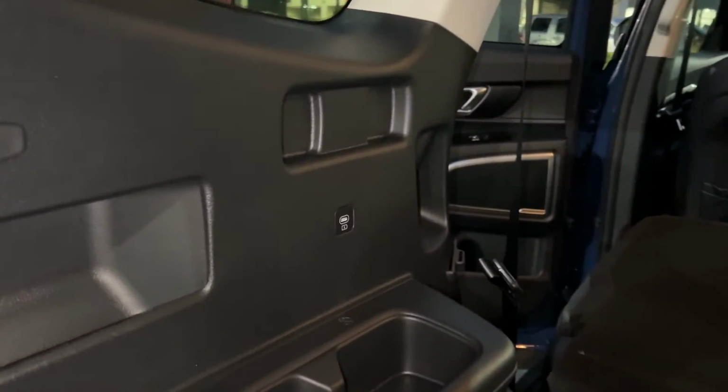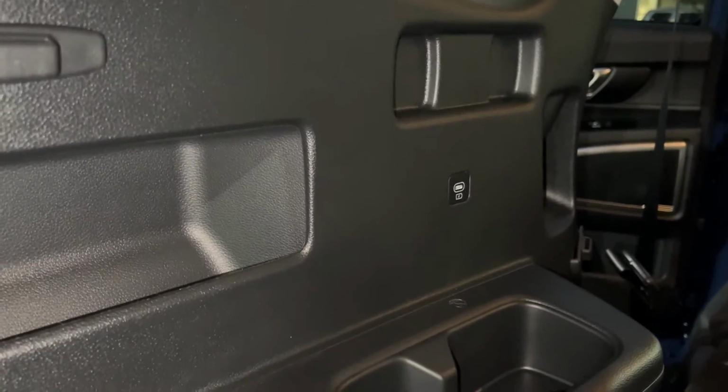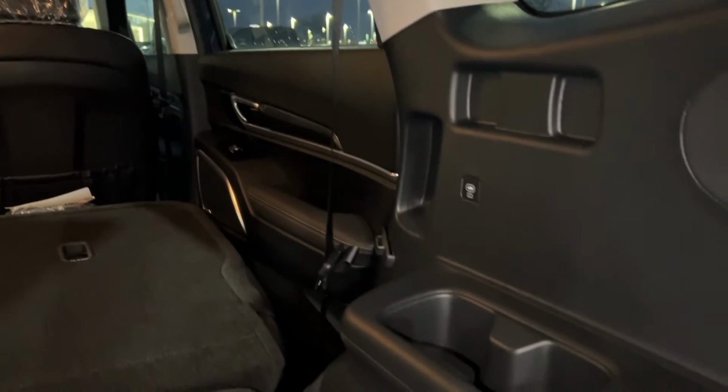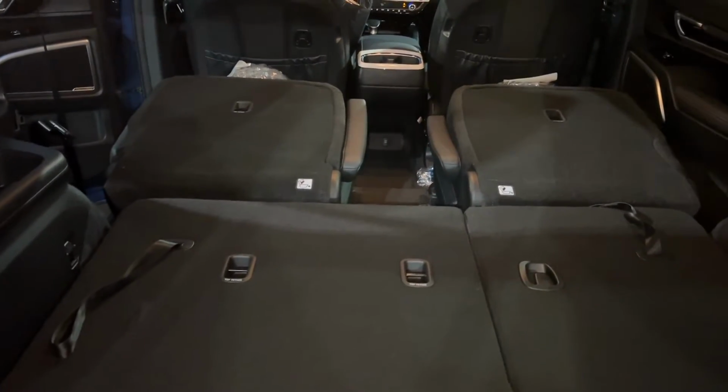And here is that USB-C charger in the third seat that I was talking about, as well as the cubbies to store stuff. Up on the ceiling, you can see all the climate control vents. Because this car doesn't have the sunroof, you get the climate control vents. And frankly, I'd rather have the climate control vents.